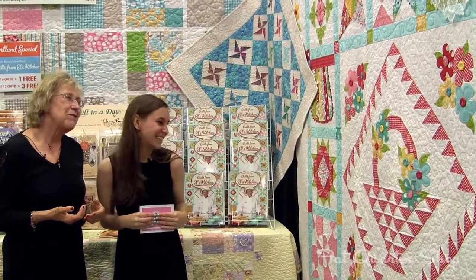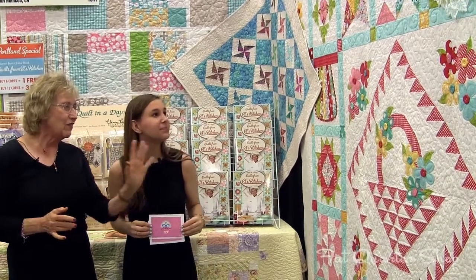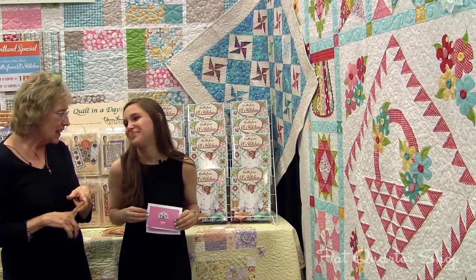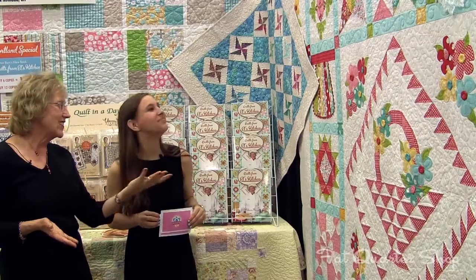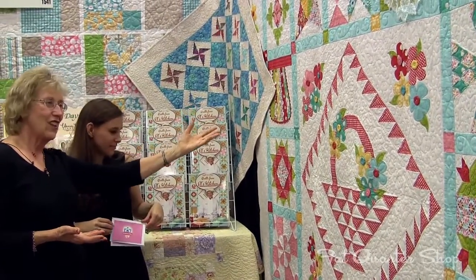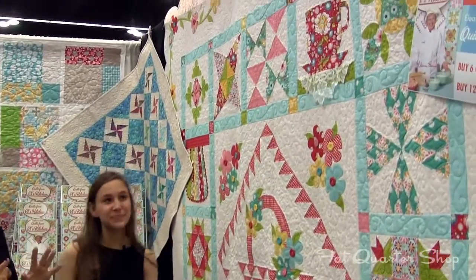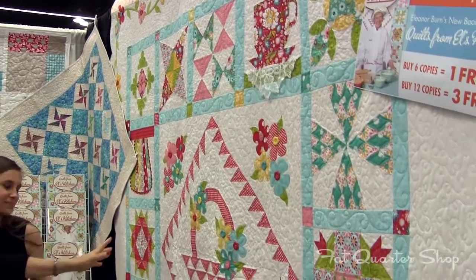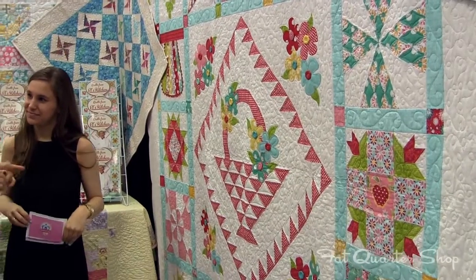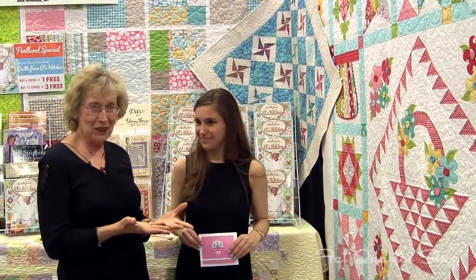And so we used a line from Riley Blake called Apple of My Eye. Every block in here is named after a food or an item in the kitchen. So things like my mother's apron, that's obvious. And there's the coffee cup up there, with the little bit of lace. Yes, we had to do that, a little bit of rickrack. The basket in the center is actually called Cherry Basket. And along with the cherry basket, I put in a recipe called Cherry Cobbler.